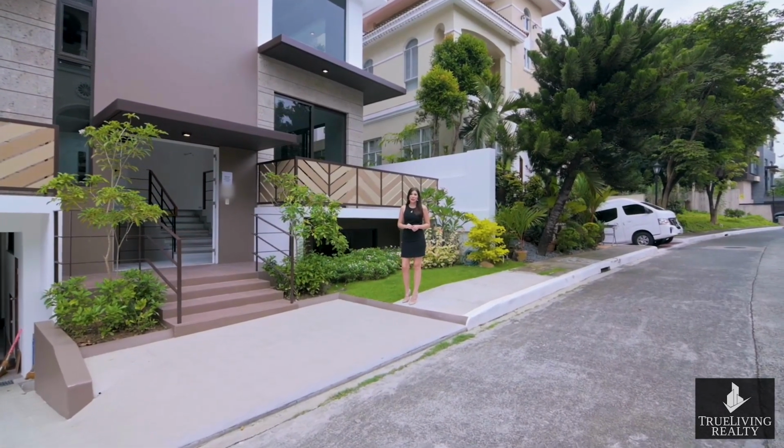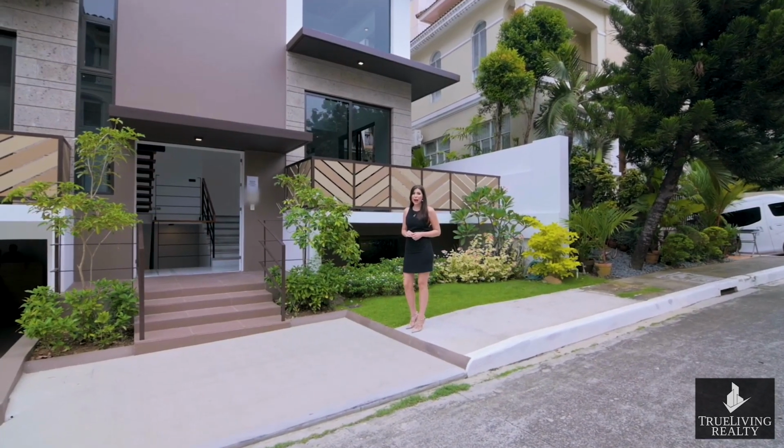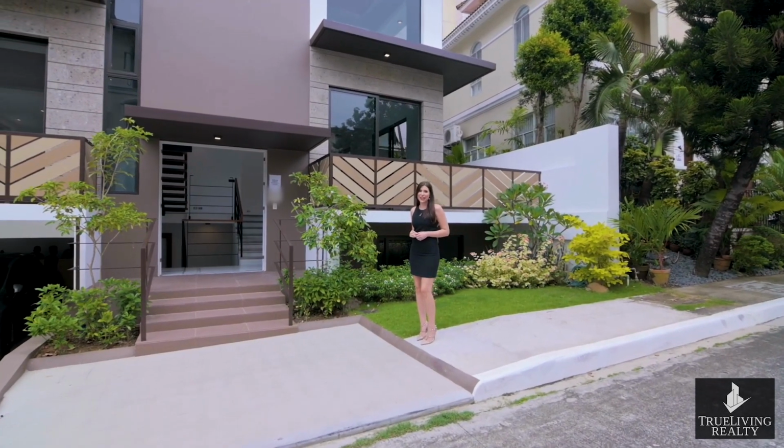A house is merely bricks, cement, and beams, but a home is somewhere where happiness resides and memories are created.